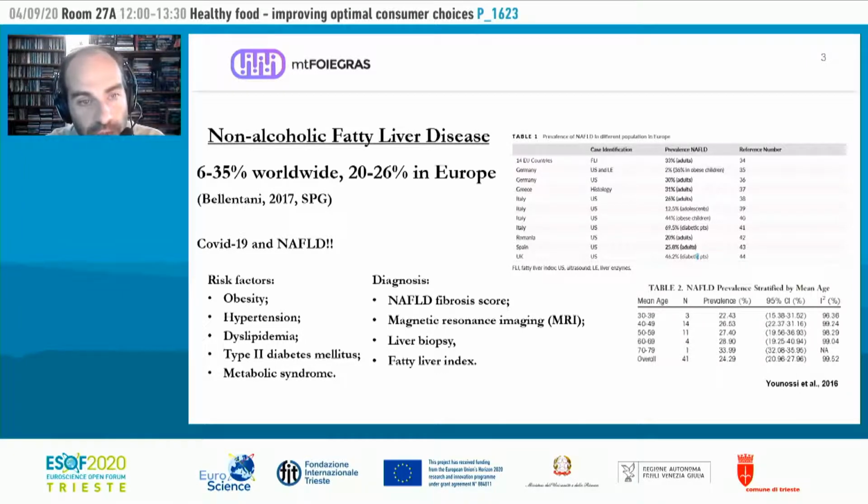And of course, now with COVID-19, this is actually a problem because many publications suggest that patients with NAFLD or worse conditions, including non-alcoholic steatohepatitis, for example, or even cirrhosis, are at greater risk of COVID-19 severity. In terms of risk factors, you have obesity, hypertension, dyslipidemia, type 2 diabetes mellitus, and the metabolic syndrome.